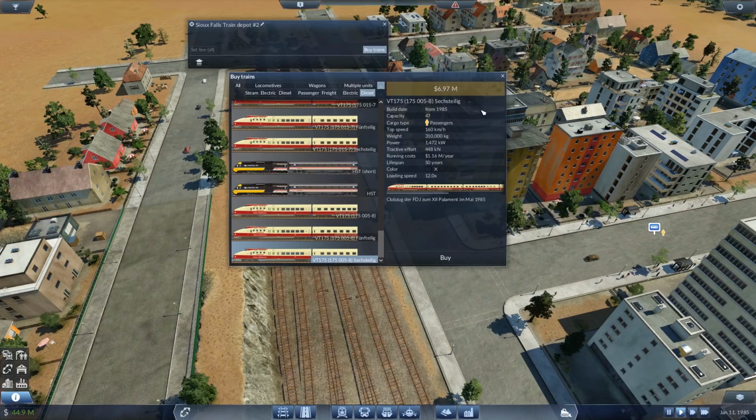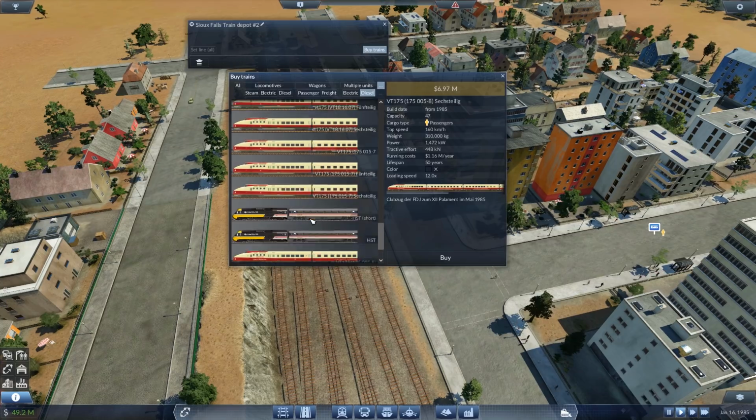We've got the VT175. 160 kilometers an hour versus the HST, which is 201. So this is in the right ballpark. It's just, I mean, 47 passengers. Are you having a giraffe? Now, I could either go with slapping a couple of them together, which I've got no problem with, or run twice as many. Yes. I don't know. I'm going to have to think about that one.